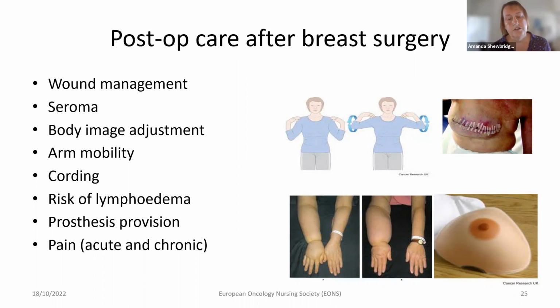It's very common to develop a fluid buildup under the wound, and that's the top right photograph there following breast surgery. This is called a seroma, and it's a normal part of the healing process. Some people don't develop any fluid and some develop a lot, like the lady in that picture. Some people who develop large amounts of fluid can find that there's pressure put on the wound, and sometimes the wound will leak and it can cause pain and discomfort. There is controversy about the use of surgical drains and whether seroma should be drained with a needle. Each situation needs to be assessed and the risks and potential benefits discussed with the patient.